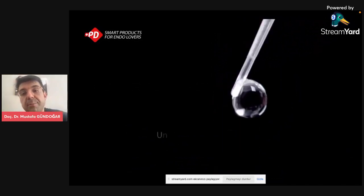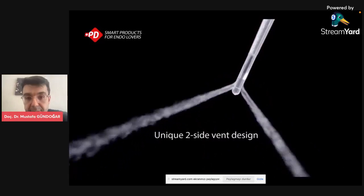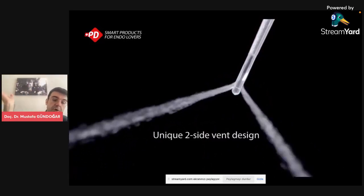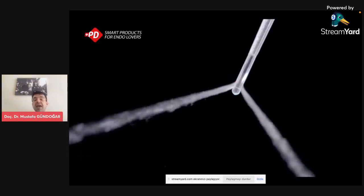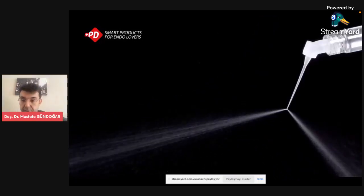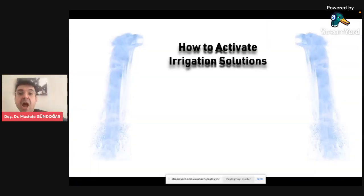And also it is very important for you to clean the apical third area by using these plastic needles, because they work very close to the apical third area. They also have two side vents and not an open-ended surface. It's also well locked, and you can use it very clearly.